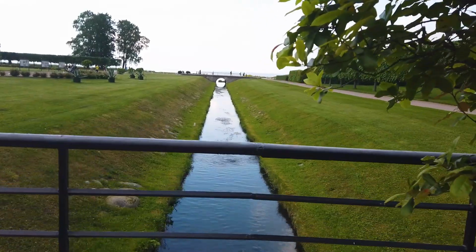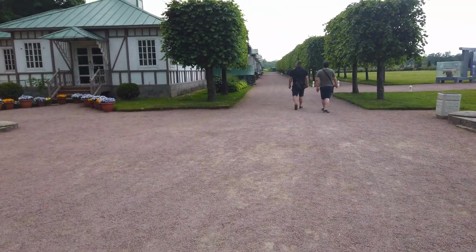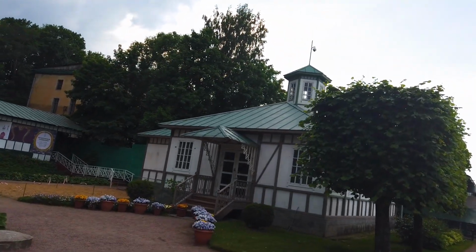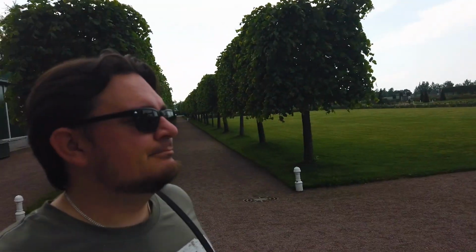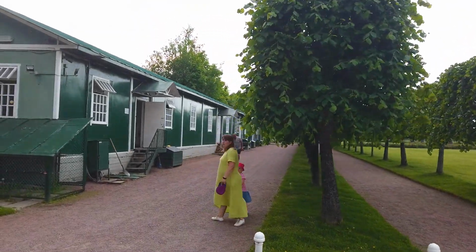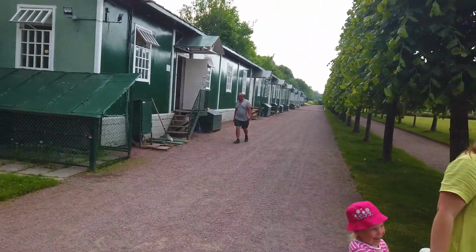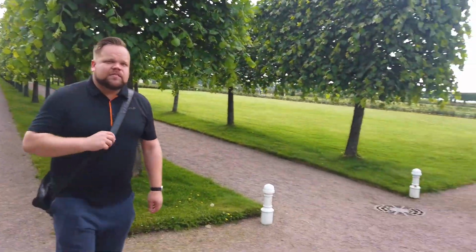And when you go further from the center of Peterhof's sites, which you just saw, the palace and Samson's fountain, it gets a lot more peaceful, with fewer tourists around. But the just awesome, really nicely cut park continues as long as you have energy to walk.